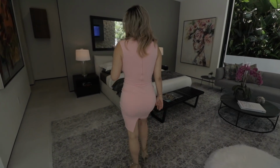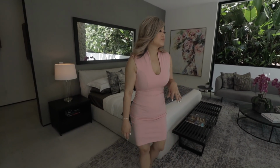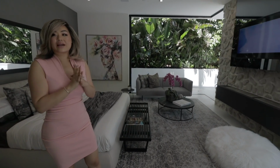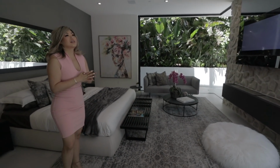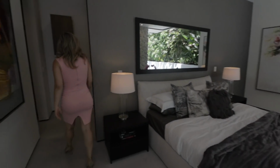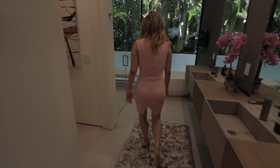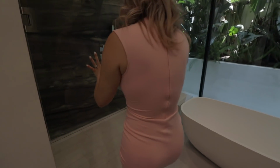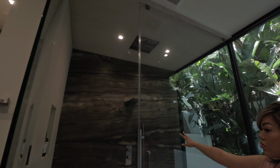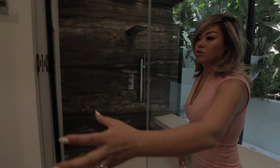And this is one of the master suites. And if you're just really quiet, you could hear the waterfall and it's really tranquil. And it's just beautiful because, you know, in California, we have beautiful weather all year round. So you can leave all the windows open and it's really open and airy. It's a great place to take a bath. It sure is. So we have a rainfall shower up there. It's huge. It is. It is really huge.